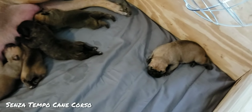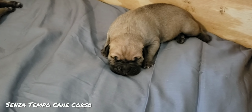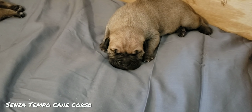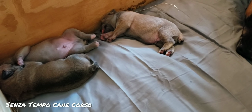This male here, this is the all-star of the litter, to be perfectly honest with you. He's the biggest. He's absolutely massive. His head is just phenomenal. Do you see them bear paws he's got going on there? Just a phenomenal dog. The Formentinos are pretty color-wise, but they're not at all the biggest. They do have good headpieces, I will say that.